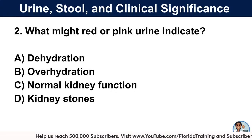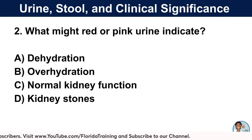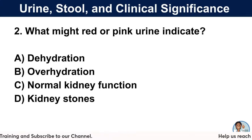Question number 2. What might red or pink urine indicate? Dehydration, overhydration, normal kidney function, or kidney stones?